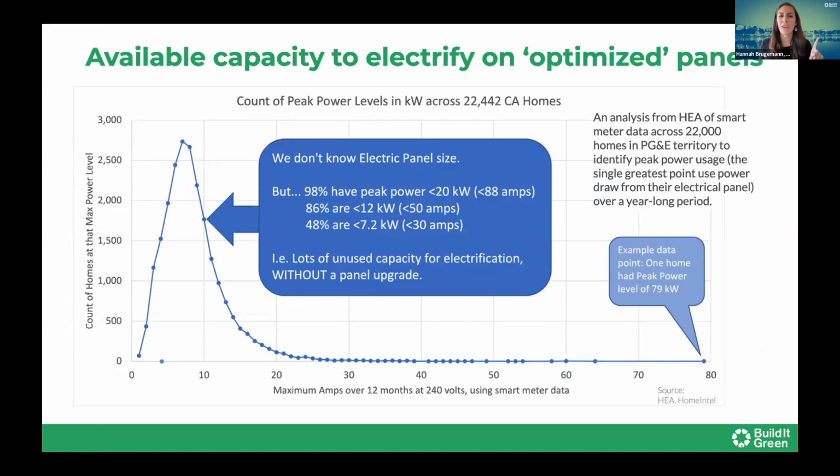But I have more data, just in case that wasn't enough for you, to continue to demonstrate how possible this is for a lot of folks. Again, not everybody, but a lot of people. So this is a graph of over 20,000 homes, again in California, showing their peak panel size. The blue line is just the number for their peak use, the maximum amps over a 1 year period. And you can see that there's lots of unused capacity on folks' panels. So a lot of possibility there.